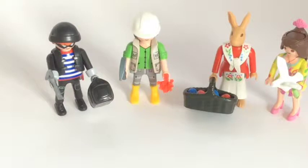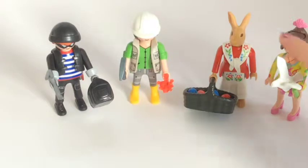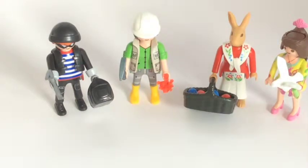So they're all the awesome surprises we got today. My favourites. I have two favourites. One of them is this 1980s girl. My second favourite is the bunny rabbit. I think it's really cool that they made a bunny rabbit, and I love the eggs in the basket.